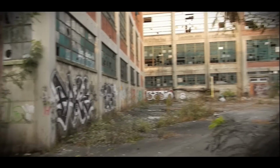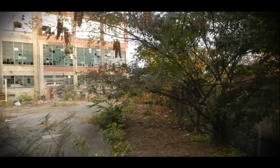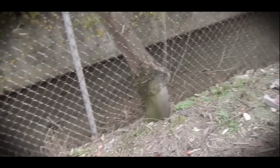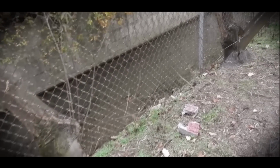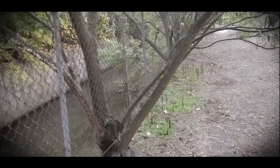Now, this is the east side of the building here, and you can see pretty much it's a dead end on this side, secured by fence. There's really no way out. And you can see right here, there's a creek, and this could potentially, although who knows, I'm sure the water's pretty nasty in here, serve as a way to access the building very discreetly, since it's way below ground level down here.